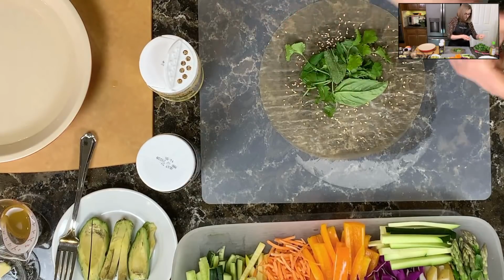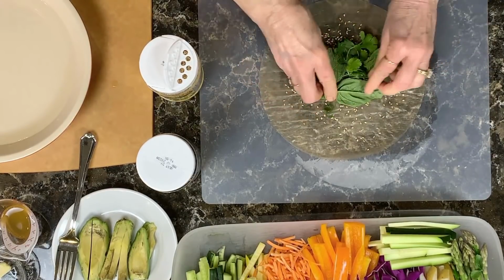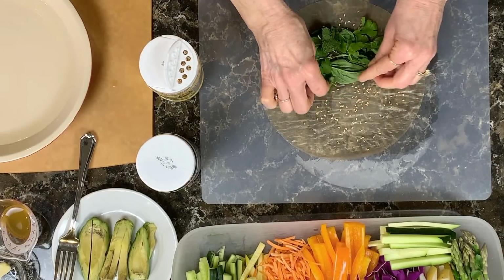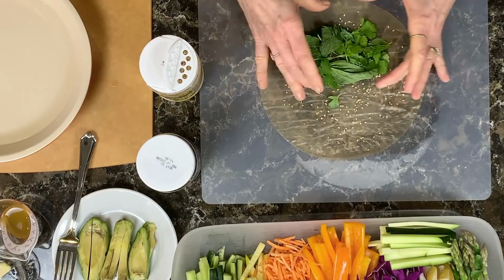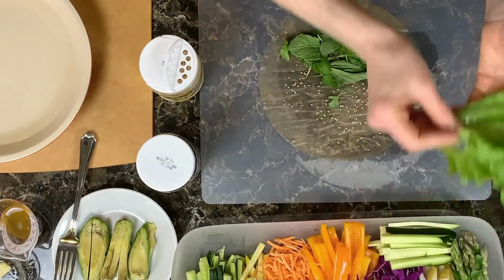Okay, so then, I like this combination. And just put it around. Here, I've got it a little too close to the center. We're actually going to roll this like a burrito. And so I want it to be positioned closer to me. Oh man, that smells so good.